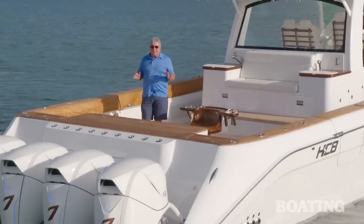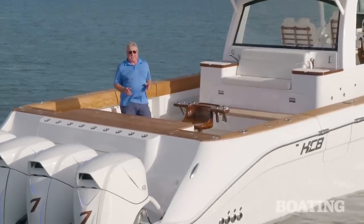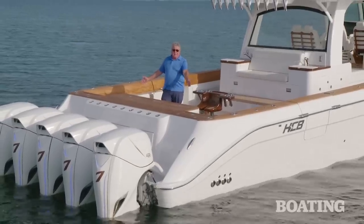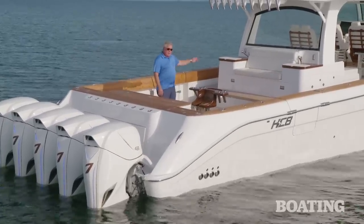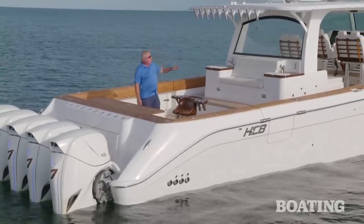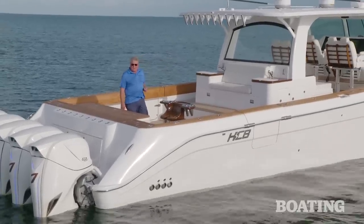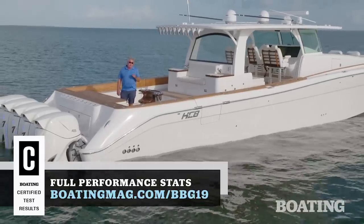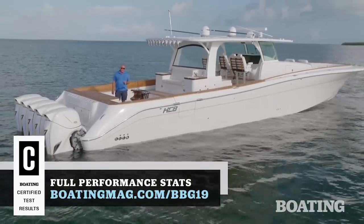Now the HCB 65 Estrella is totally customizable to your tastes. You're not too much into fishing, let's make this an aft lounge. We could change the mezzanine seating into a summer kitchen, and HCB will even build you a custom tuna tower for your boat. I'm Randy Vance in Isla Mirada, Florida on the HCB 65 Estrella.